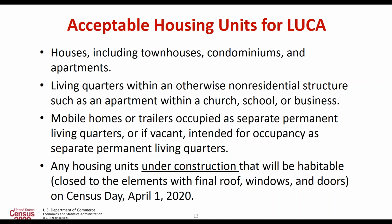Yeah. And then one more excellent question that I don't think we talked about yet, which is what about people who only use a P.O. box, or maybe who have both a P.O. box and a street address? But I think in particular the ones who only have a P.O. box and don't have a street address for mailing, don't have a mailbox at a street address. And his question is, which address should be used for LUCA?